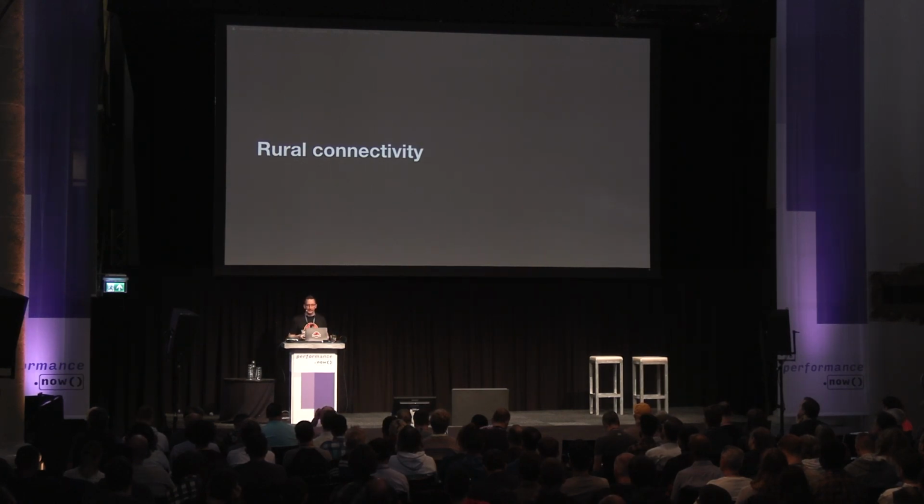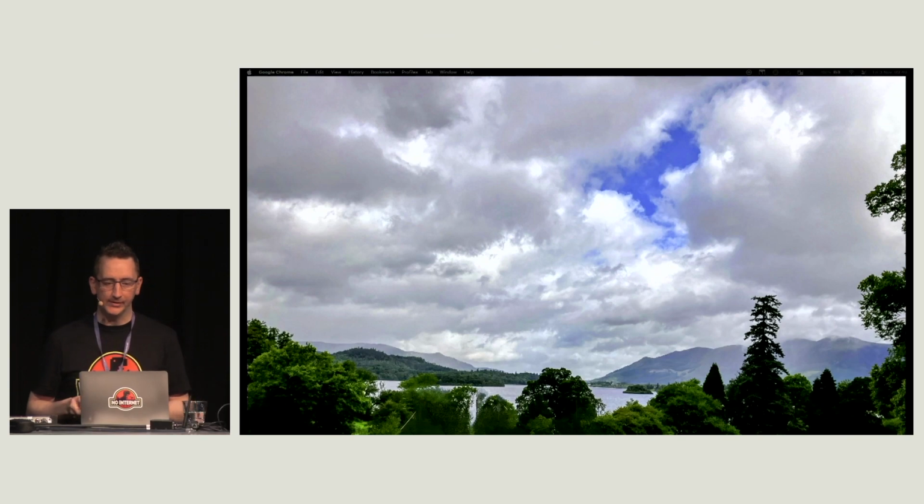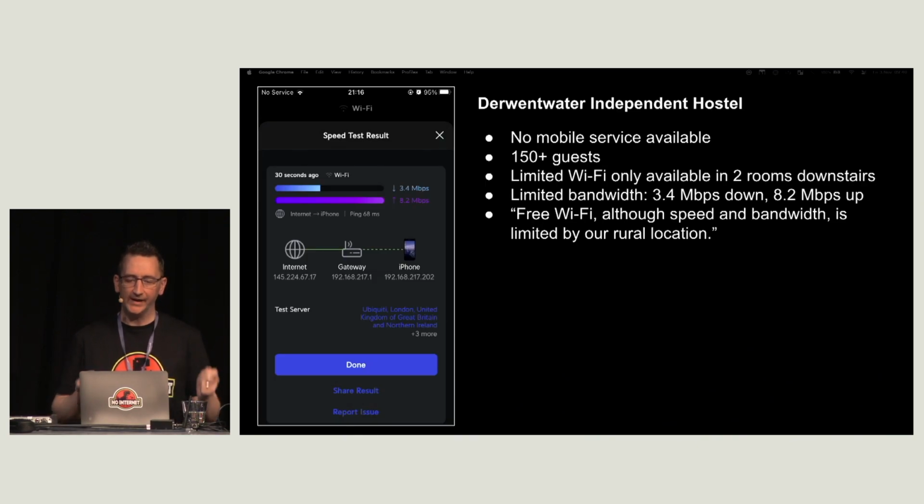Here I'll share a personal experience that happened to me in July related to digital exclusion in rural areas of the UK. My family and I were recently at a friend's wedding at the Lake District, in the north of the UK. This picture is from Derwentwater Lake, around 30 miles from the border of Scotland. We stayed in an independent hostel next to Derwentwater Lake.